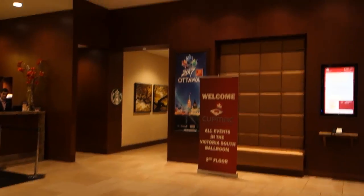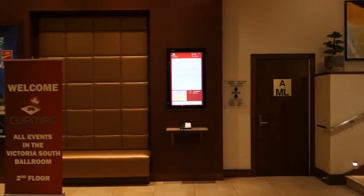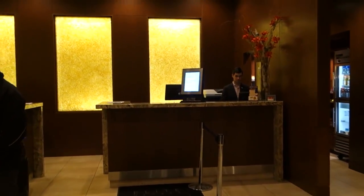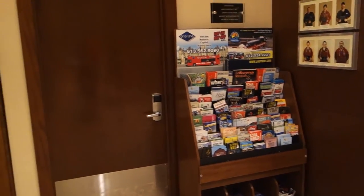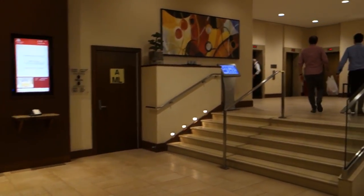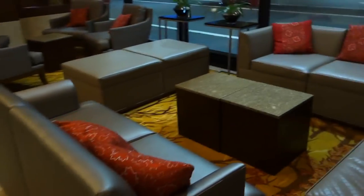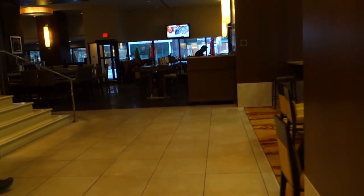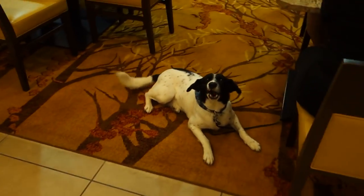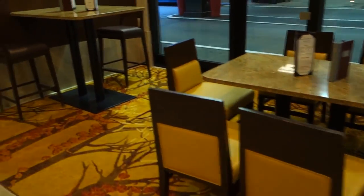So when you walk in, you're greeted with a pretty nice looking lobby with a front desk. Here's your front desk. You got some tourist stuff about Ottawa. And right here, you have your elevator bank over there. And you either have to take a few steps or you have to take a little ramp up. And you got a sitting area right here with the TV. And you got a dog right here. Got more sitting area.